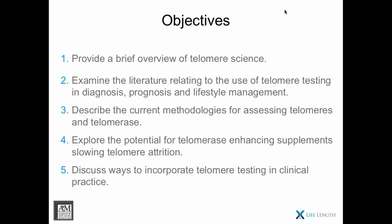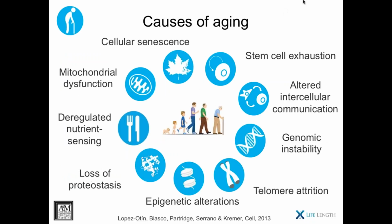And then, again, and this is where I like to see all of this great science turn towards the patients, we'll discuss the ways that you can incorporate telomere testing into the clinical practice of medicine. So let's get started.